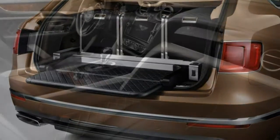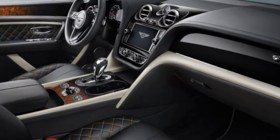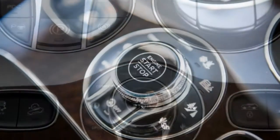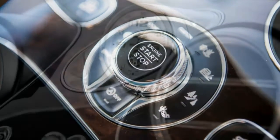Utility. Cargo space is less than in some competitors and cannot be expanded when equipped with the 4-seat layout. That said, with the towing potential considered, the Bentayga might be the most utilitarian Bentley.